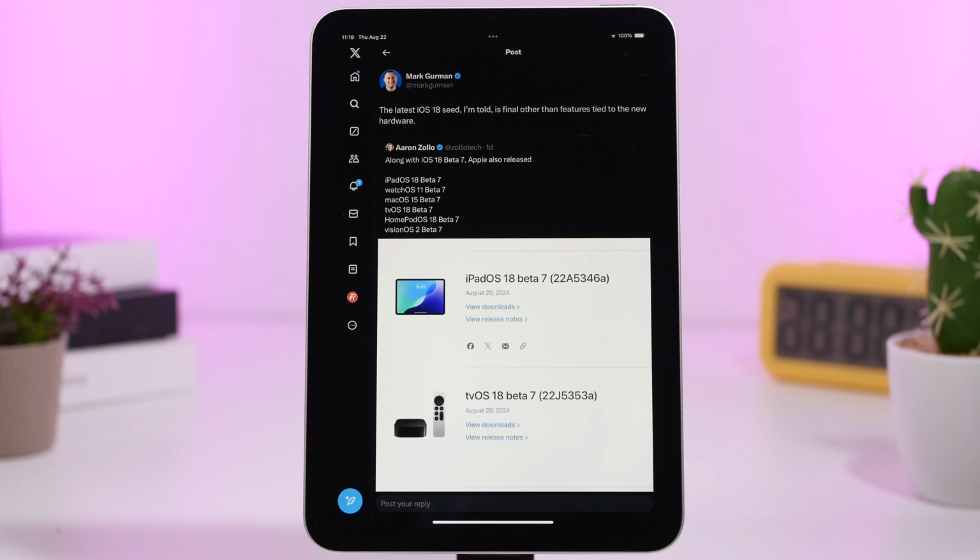And now let's talk about this beta and why this is the end of iOS 18 as we know it until now.